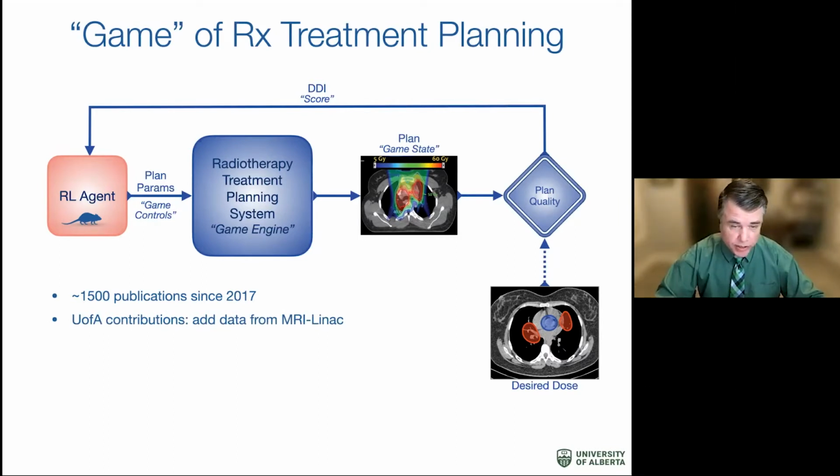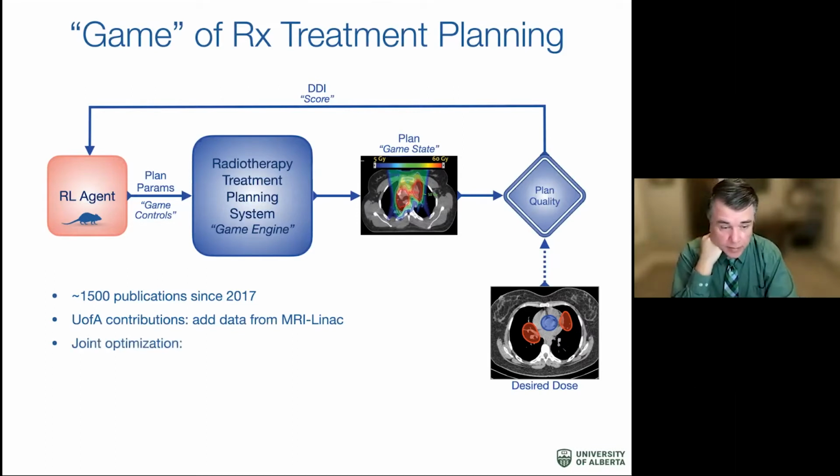Well, there's another massive contribution to medicine that was developed here, and that's the MRI LINAC. And when I was at Moffitt, they were so proud when they got their MRI LINAC. They were advertising all over the place, and I just kind of smirked because I knew where it had been developed. This is something that we have access to here, and you could put MRI data into this loop and potentially improve the treatment planning.